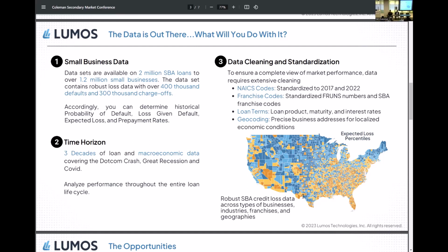The second part is a time horizon. If you have 2 million loans, so you've got a large quantity, but that time period covers 2014 to 2018, that's not very helpful in drawing conclusions through different economic cycles. So as mentioned, the 2 million SBA loans that can be obtained just going back to 1995, that's nearly 30 years of data, and you're covering various economic cycles in that case, from dot-com crash, early 2000s, to Great Recession, and then most recently COVID. So you can really start seeing loan performance through different environments so that you're making better decisions based on the robustness of that data.